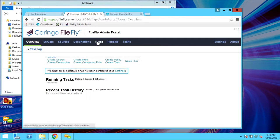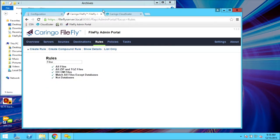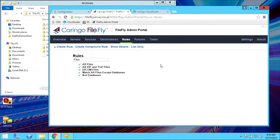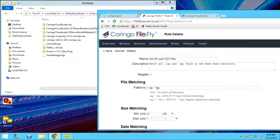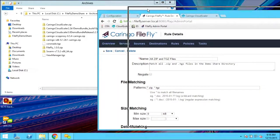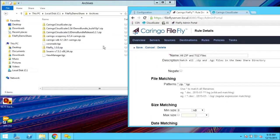So with that, let me show you a quick rule here. One of the rules I want to create, and I have actually already created it just for the sake of time, is a rule that matches all zip and tar files. You can see here that's the description of it. Here I've done a file matching pattern of star.zip and star.tgz. If I move this over a little bit, you see that I happen to know that in this home directory, the only place where zip and tgz files are located is in this archives directory.